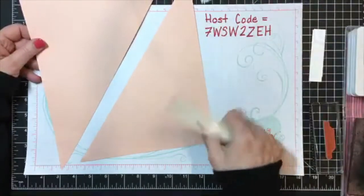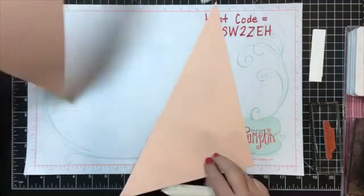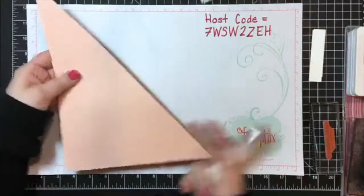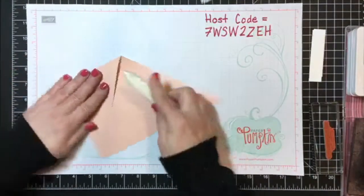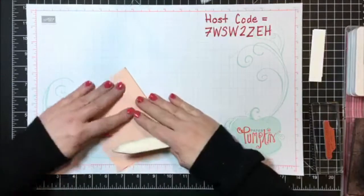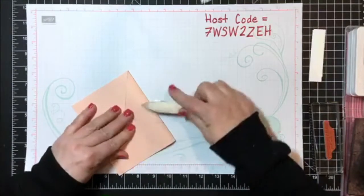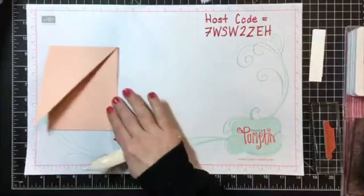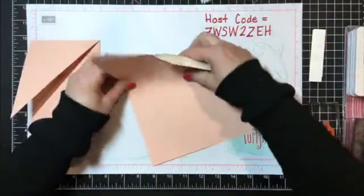I'm going to pull out my bone folder, and it doesn't really matter which one you use. You can use both, and I'll show you the difference. And you just want to fold these nicely. Give them a good crease with your bone folder.